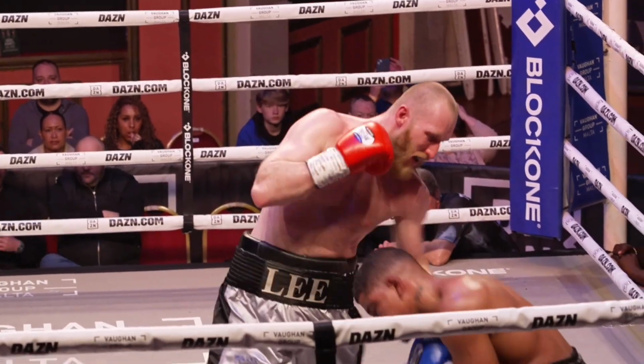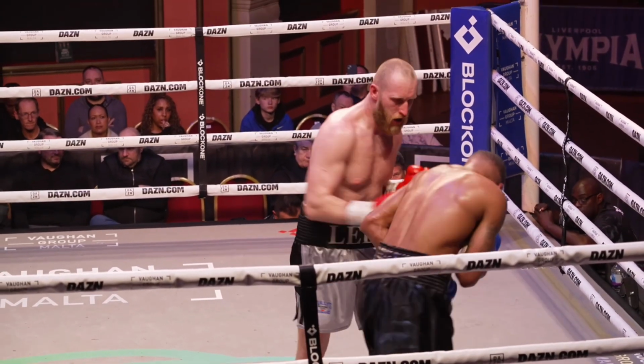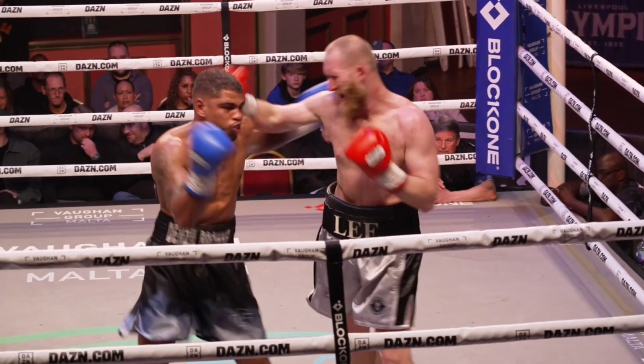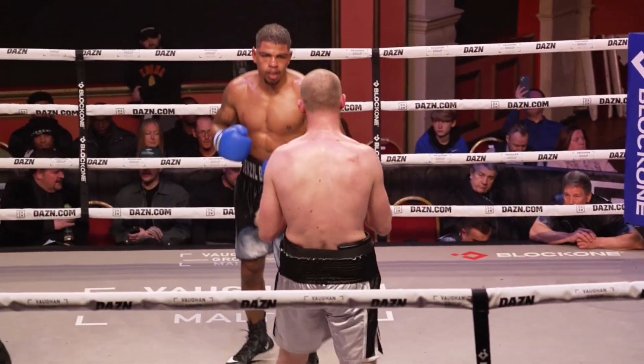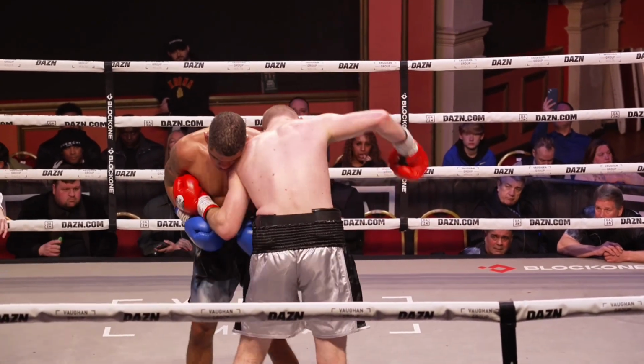Let go there, let go. I'd like to see, we could rerun the weights here, what the weight difference is between Roberts and Denzil Browne. Oh, good right hand. Great right hand from Denzil Browne. You need to see more of that.